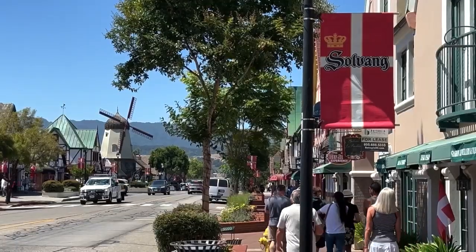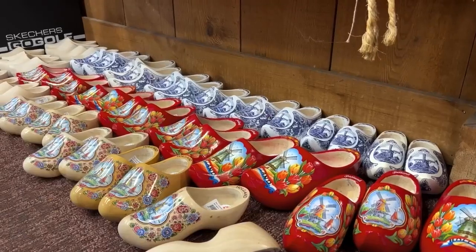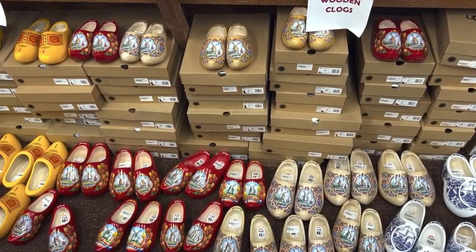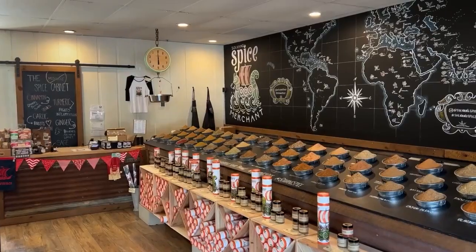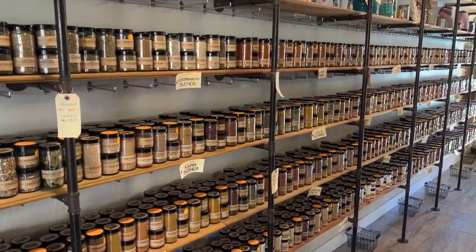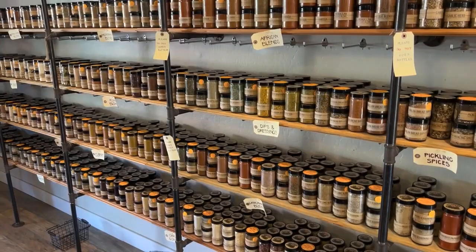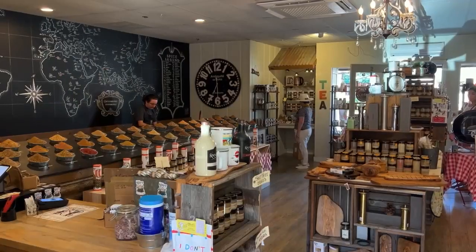As for some stores and small businesses you can check out, there's a Solvang shoe store that has those wooden shoes known as clogs in different colors, different sizes, and even a few slippers and plenty of other shoes. Then there's a Solvang spice merchant shop that has over 300 jars of different blends, curries, salts, and spices that come from both within the United States and many other countries around the world.